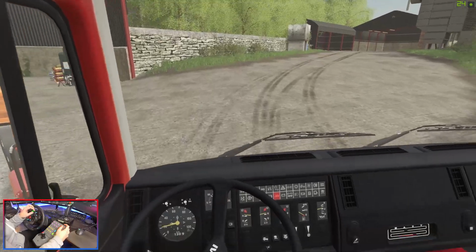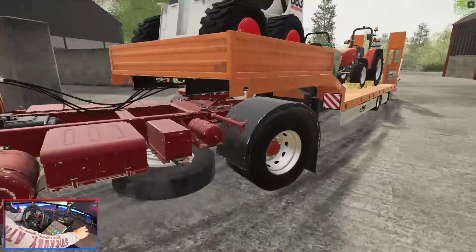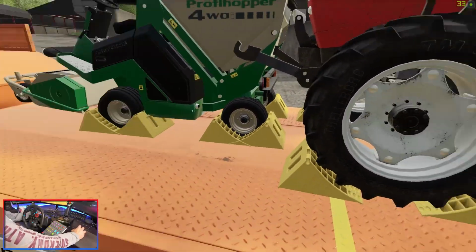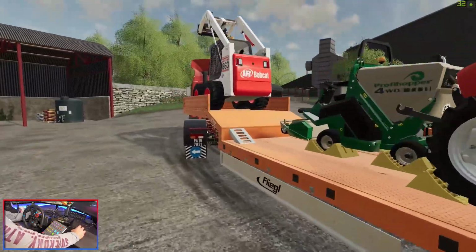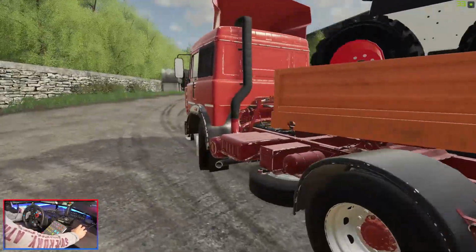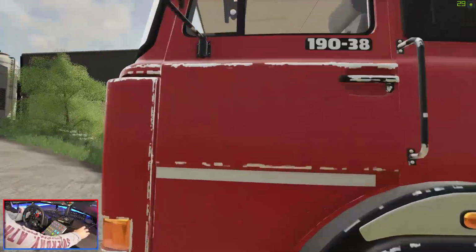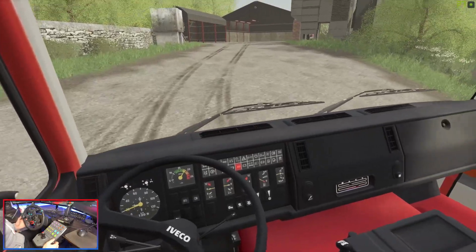In fact, let me just double check something real quick. Let's get the handbrake on. I want to make sure that these wheel chocks are in properly. Yeah, a bit overkill on the Profi Hopper, but never mind. They're looking good. There's none on the Bobcat because it's heavy anyway, so we don't really need them. Yeah, I'm happy. Right, let's get the brake off and we'll head back to our farm, shall we?